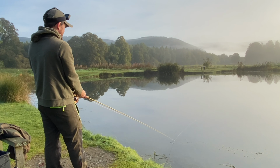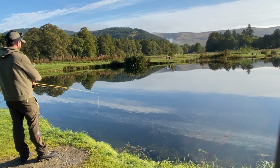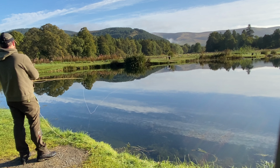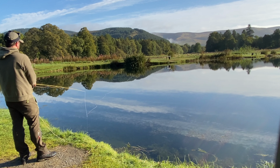So after a while on the damsel, had no interest and quickly decided to go on to the bung. Now, it's a good method to think, do they want anything static? You can find out pretty quickly using the bung. Also, it's a good way to gauge what depth they're at. Obviously you can do that using intermediate lines and counting down, but another good way is putting on the bung with a couple of flies at different depths and trying to gauge what depth they're feeding at.